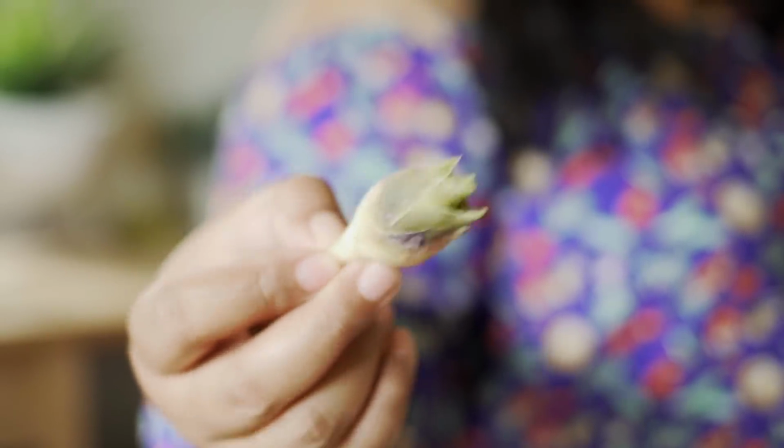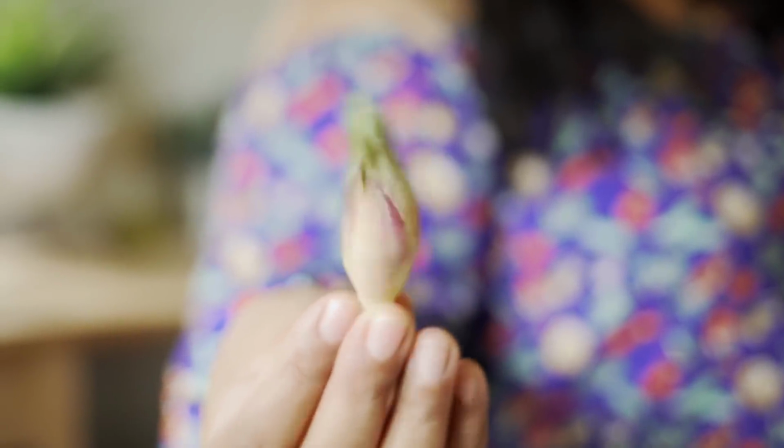I'm gonna pair that with the Miyoga ginger. It's a lot sweeter and milder because it's young. It has a little oniony taste, it's very interesting. And it looks like an alien hand or Bart Simpson's cousin.